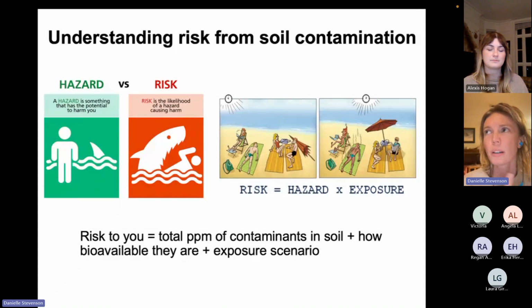And it's important because I know it can be really scary to get test results back that show that there's a level that's higher than the guideline. So hazard is different than risk. Hazard is something that has the potential to harm you. So in this example, a shark has the potential to harm us. Risk is the likelihood of a hazard causing harm.